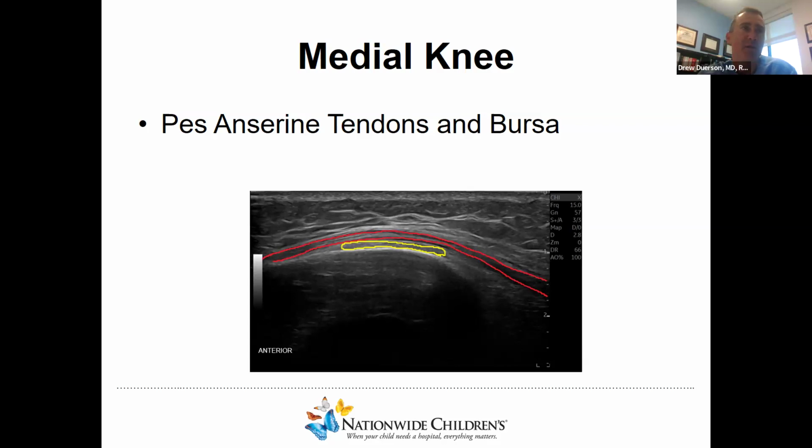So again, if you've got a swollen knee, one of those bursa that you might want to take a look at. I often look here but don't see bursal fluid. The ones that I've seen more recently have been direct trauma to this part of the knee and related to some type of MCL tear, which this patient did not have.